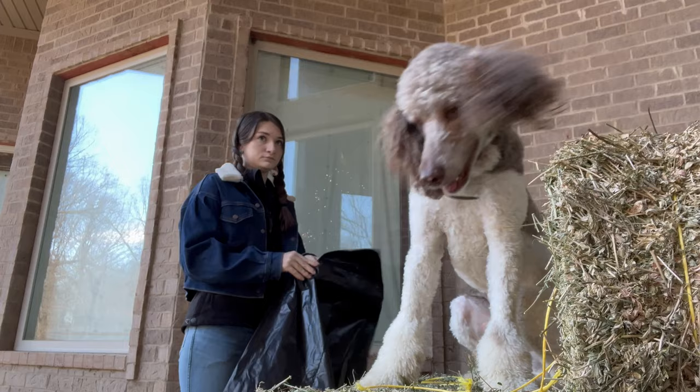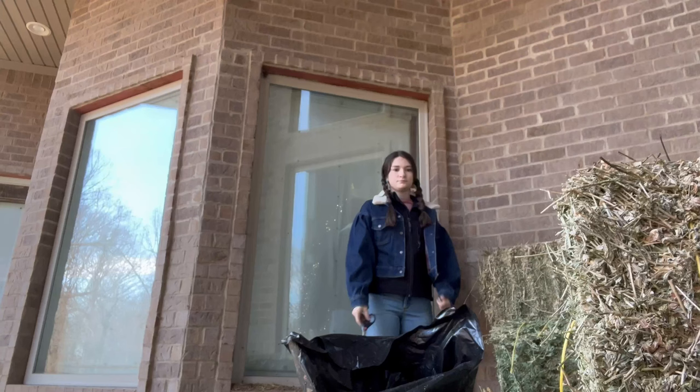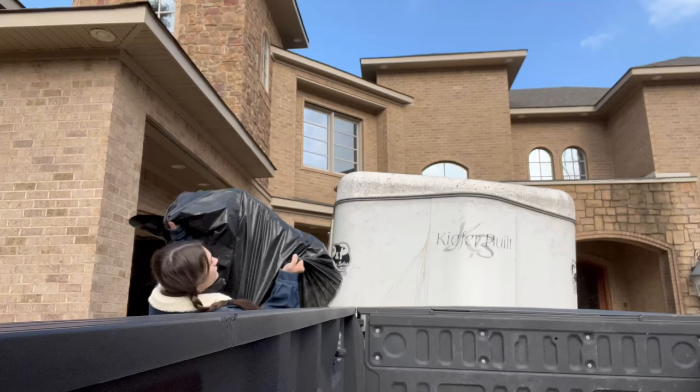Since I board my horses, we don't really have anywhere to put the baled alfalfa, and baled alfalfa is the best alfalfa, so I have to put it in this giant black trash bag, like a body bag, and take it out there every day for them. But they are always nice and happy for their alfalfa. Why is alfalfa so heavy? Why?